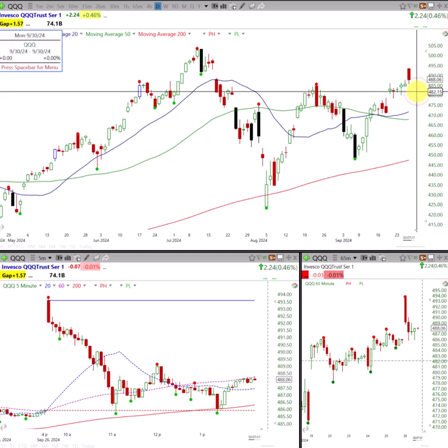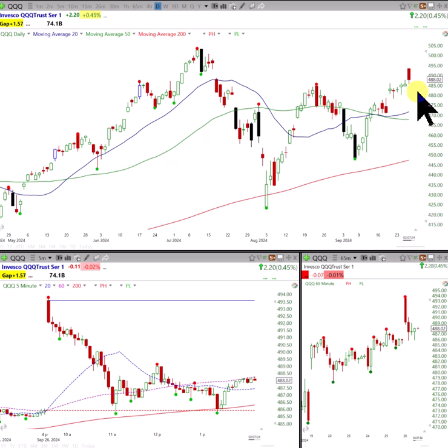Gap down into this area, and then we'd have to kind of regroup and see how things unfold from there, as it would be violating the 65-minute uptrend, which is not really violating the daily, but it would certainly put it into question.